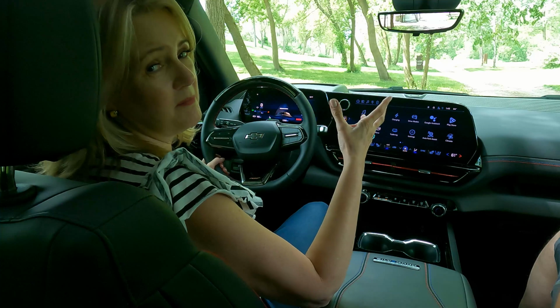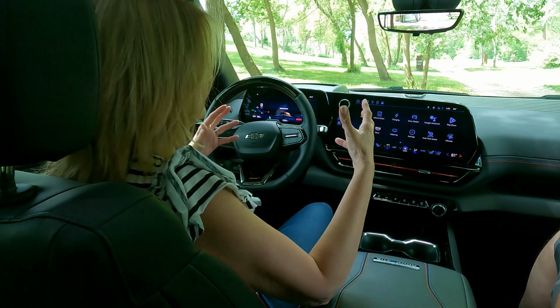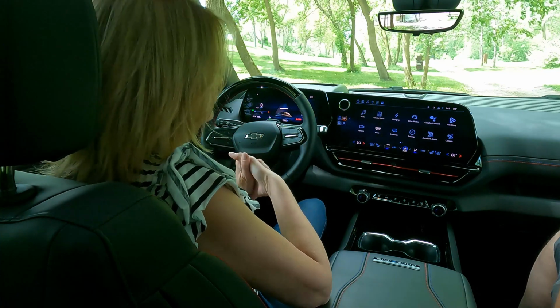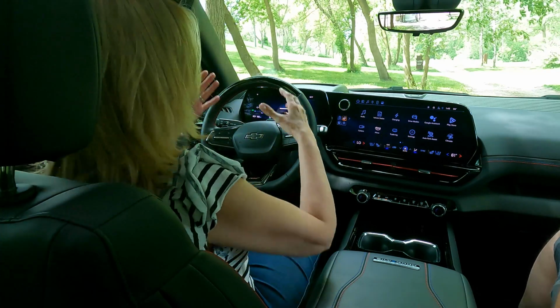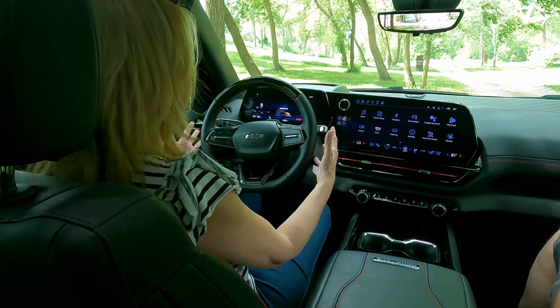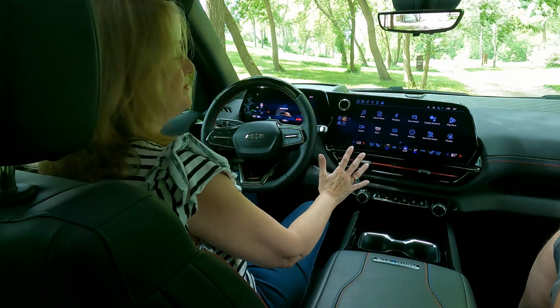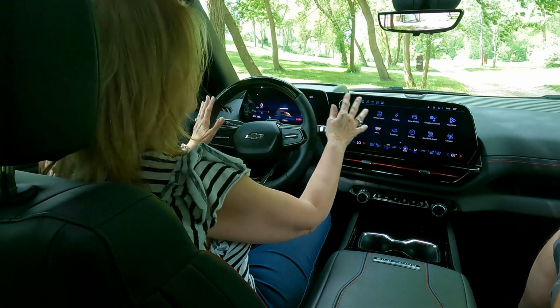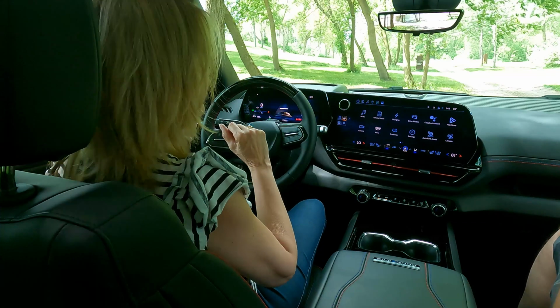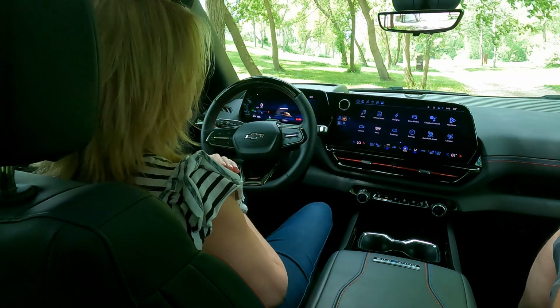If there's a bug in the screen or something needs to be reset, then you won't have access to those controls. So that is the risk. But overall, I really like it because it cleans up all of these functions and controls and gives you more space here, and puts something that you're not going to use very often there. We don't really adjust our headlights very often anymore.